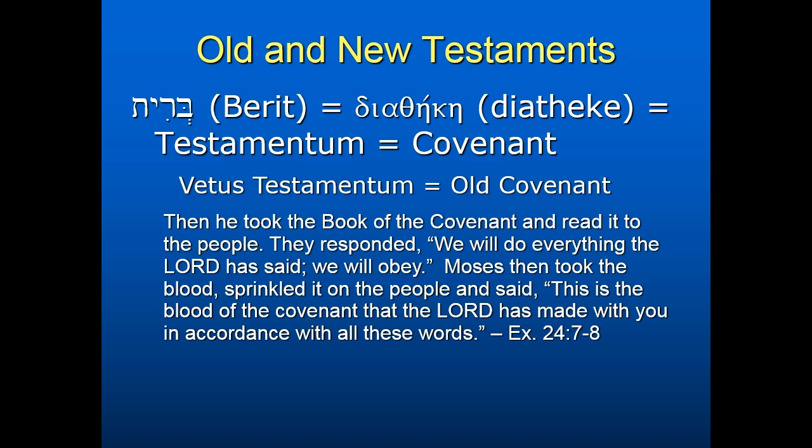Moses then took the blood, sprinkled it on the people, and said, "This is the blood of the covenant that the Lord has made with you, in accordance with all these words." Exodus 24, 7 and 8. Hence, the Vetus Testamentum, the Old Testament, containing the 10 Commandments and much more.